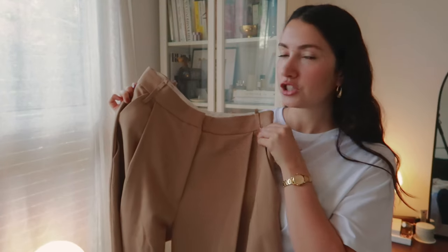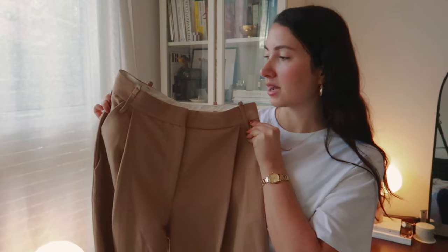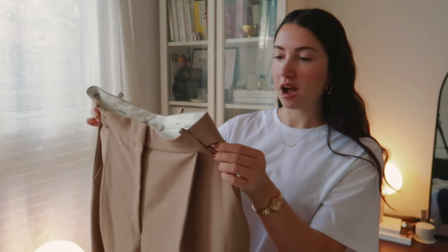The last pair of pants is these camel colored trousers. They're a really wide leg trouser, and this is from Camilla and Marc, and I really like these.